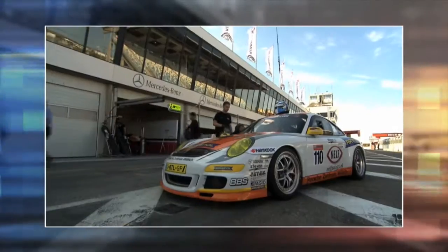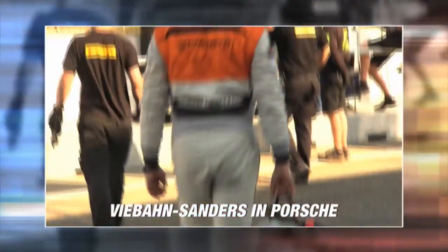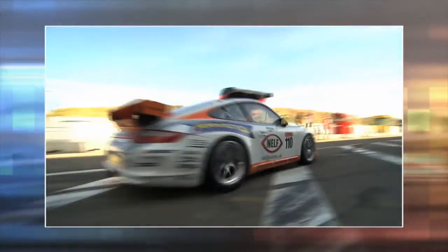We end the news with a change of car for one of our duos. Jörg Viebahn and Bertus Sanders won in their Ginetta in Misano in Italy the opening race weekend, but they have opted here for a 911. We caught up with Bertus to find what brought about the change.